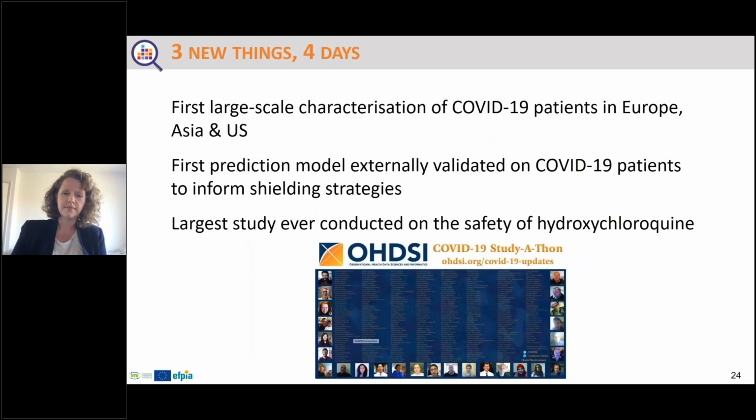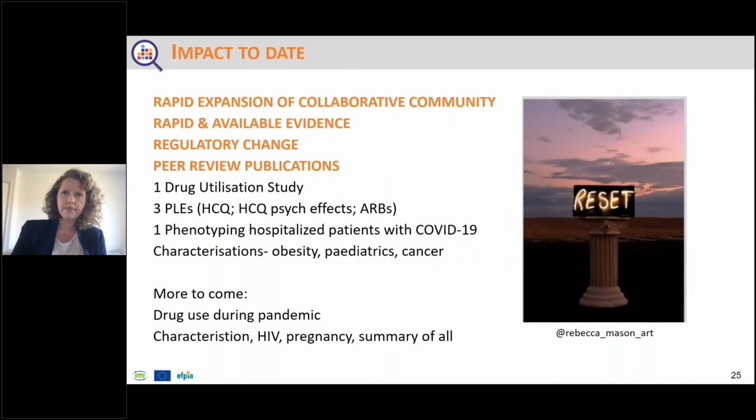Next slide. I think the foundations of the common data model, the privacy by design, and the interaction of the community enabled this rapid response in a changing world. My part was just a small one, but the other areas of characterization and prediction were equally remarkable. Next slide. And I think it was a great example of the power of Eden and the way it resets the way we look at observational science in a changing world.